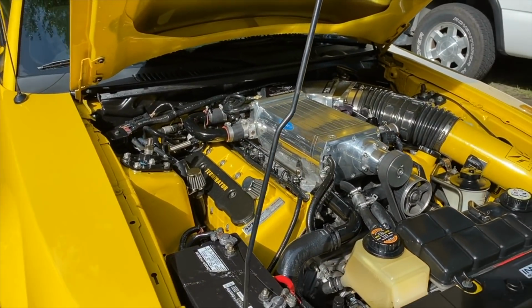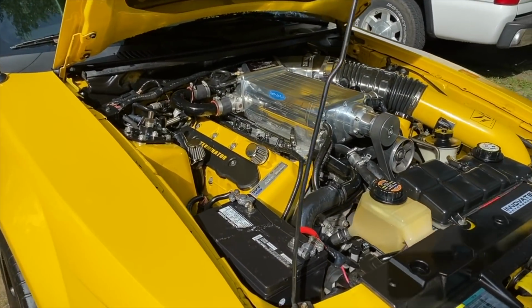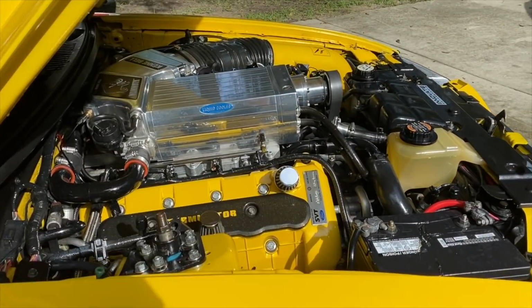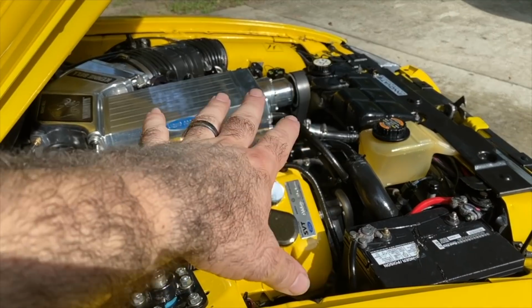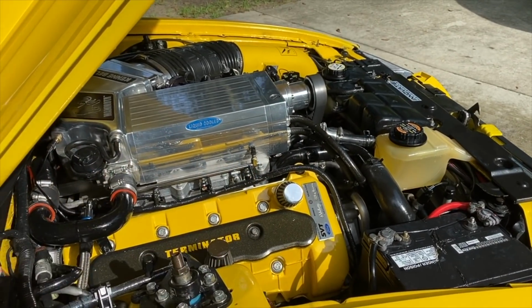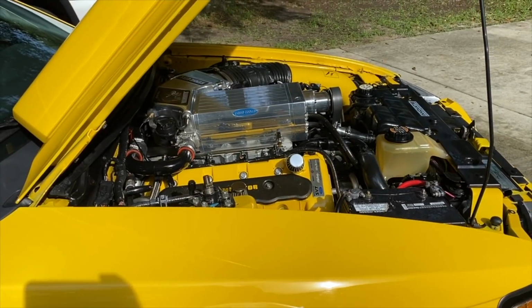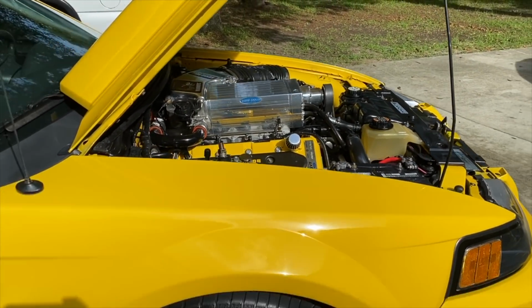Did my little WD-40 trick on it, of course. Got to do that. But also, you know, the whole WD-40 thing, guys, it protects all of your aluminum and stuff like that from oxidizing. So that's a lot of the reason why I do use it. But of course, yeah, it makes everything look a lot better too.